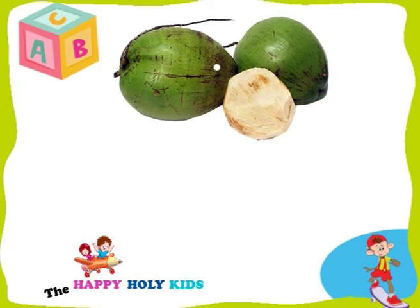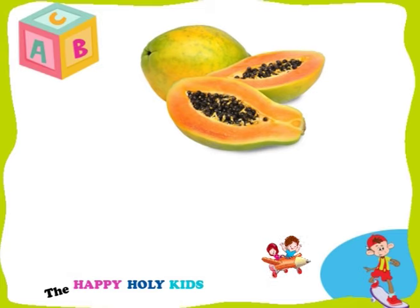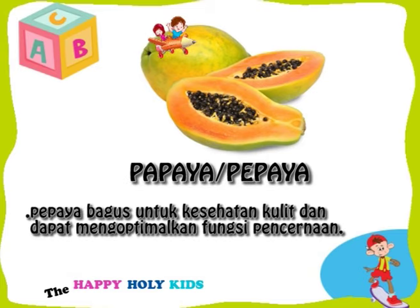What fruit is this? This is coconut. Coconut is useful to relieve dehydration and prevent premature aging. What fruit is it? This is papaya. Papaya is good for skin health and can optimize the digestive function.